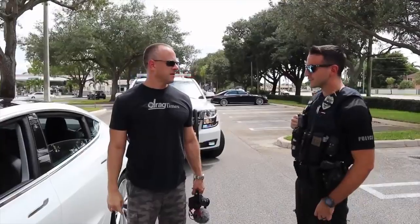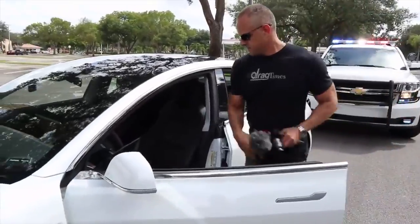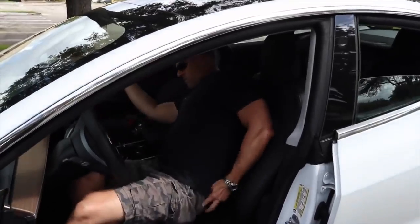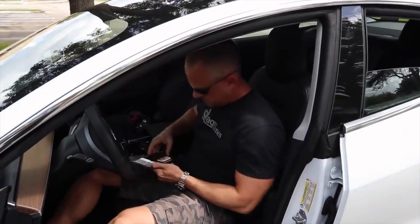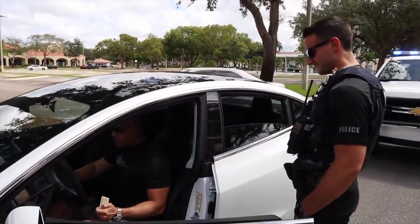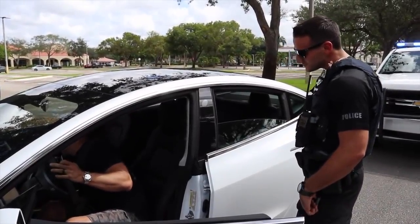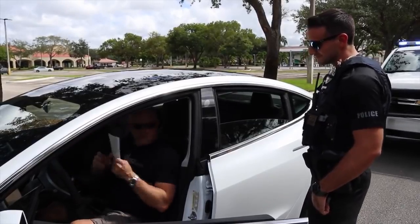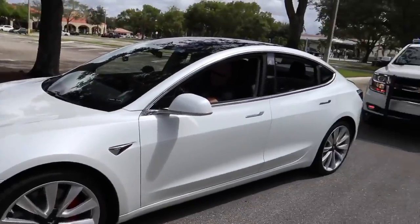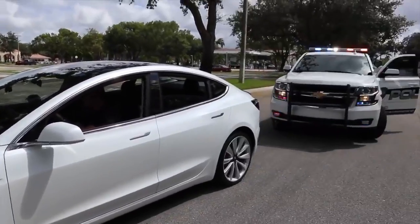Yeah. Not good. You have your driver's license, anything like that, so I can make sure everything's all good? Yeah, let me get that for you. I don't even know how to open the glove box on that. There's no buttons for anything on this car. There you go. Definitely poses an interesting situation.